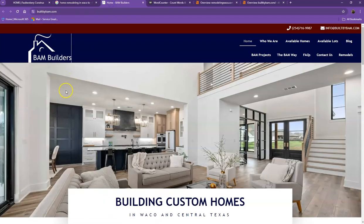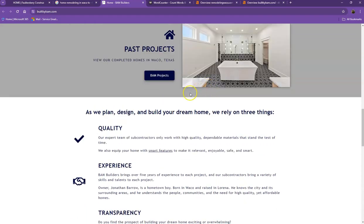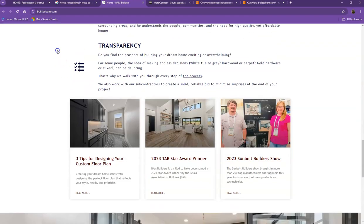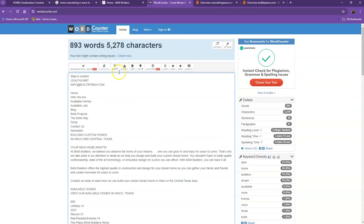For their website, they also have their logo at the top. They have their company's information. They also have good photos, nice layout, good amount of content. Let's see how many words they have on their homepage. For their website, they have 893 words, which is a better number. So if you add more words to your homepage, the higher the chances of your website being considered by Google as a trustworthy website.